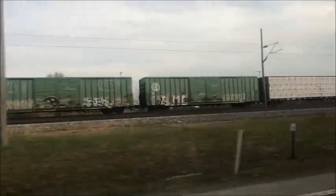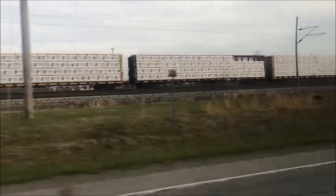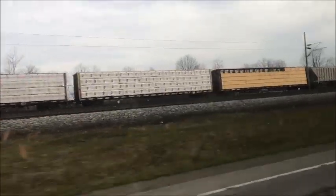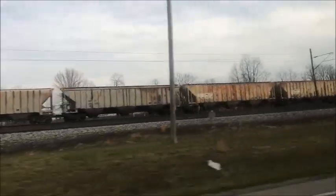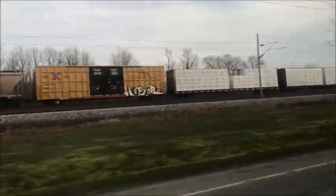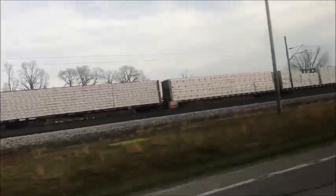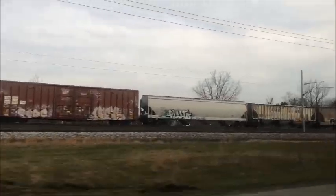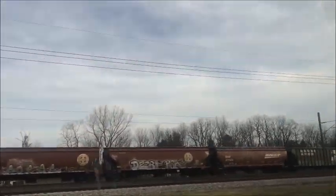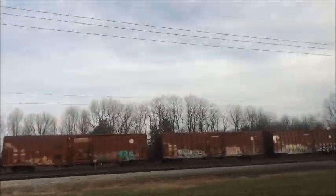We just saw a Canadian Pacific BNSF intermodal train like 10 minutes ago. Yeah, we did, but we didn't have our camera ready to film it. Sorry if we don't get to show all of it because the road we're on goes down into this valley.